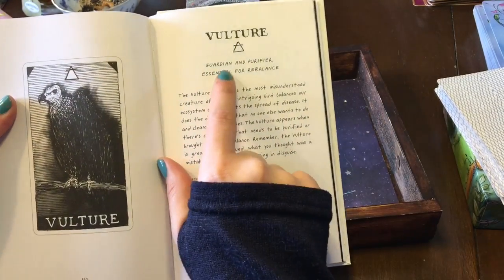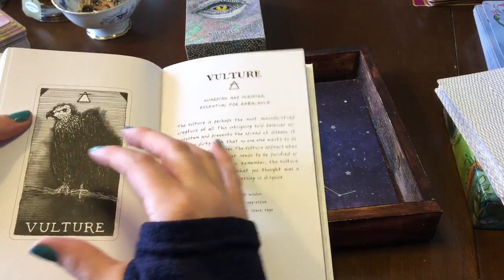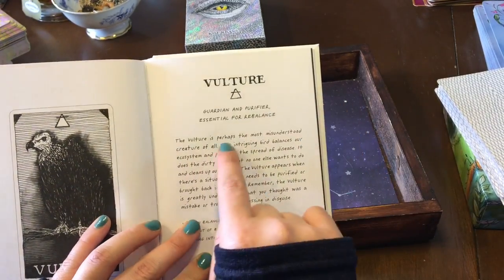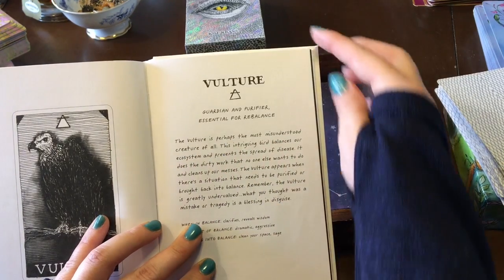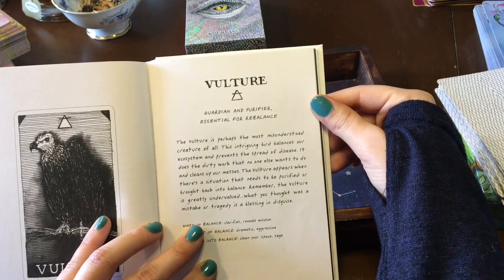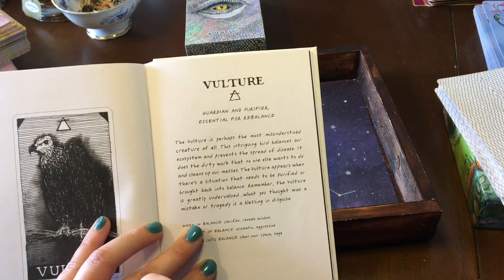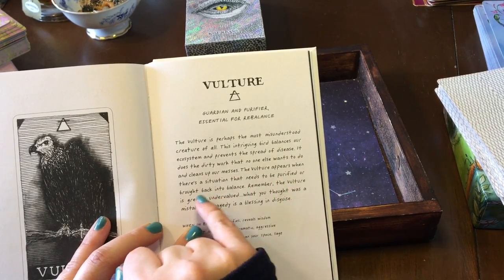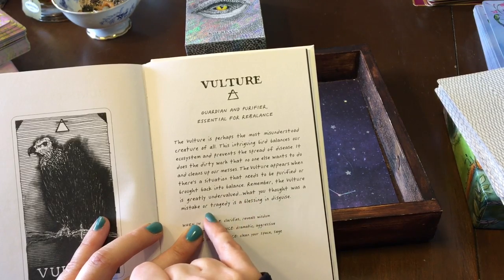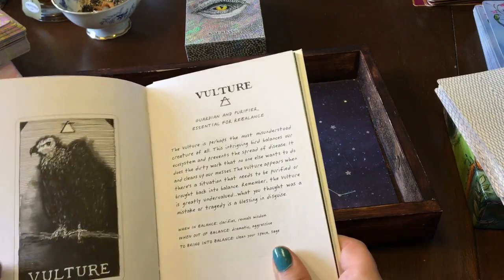Okay, so: guardian and purifier, essential for rebalance. So sort of like I was saying, some of these things are essential to get you feeling good again, okay? It says, the vulture is perhaps the most misunderstood creature of all. This intriguing bird balances our ecosystem and prevents the spread of disease. It does the dirty work that no one else wants to and cleans up our messes. The vulture appears when there's a situation that needs to be purified or brought back into balance. Remember, the vulture is greatly undervalued. What you thought was a mistake or a tragedy is a blessing in disguise. So that makes sense with the interpretation that I felt from the card.